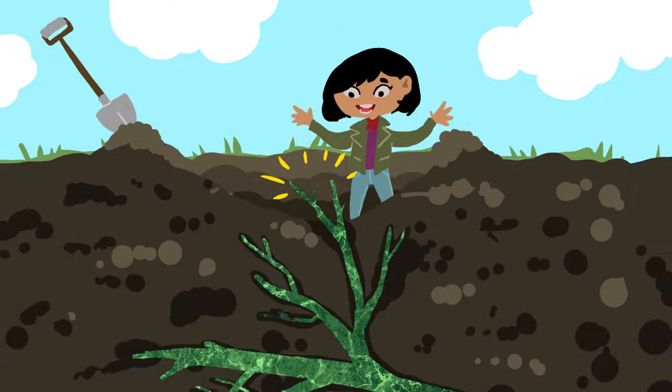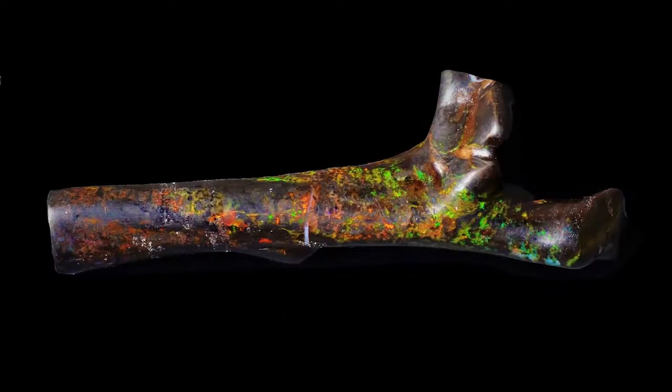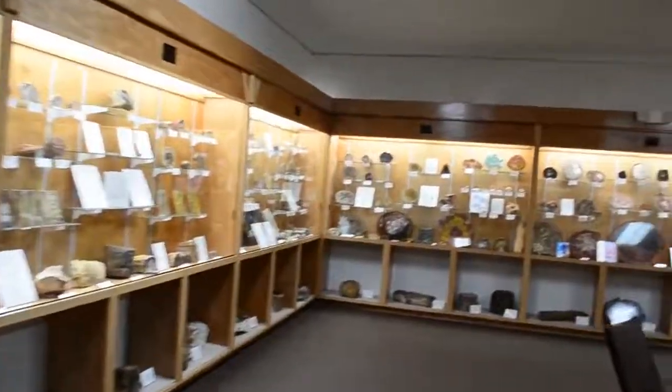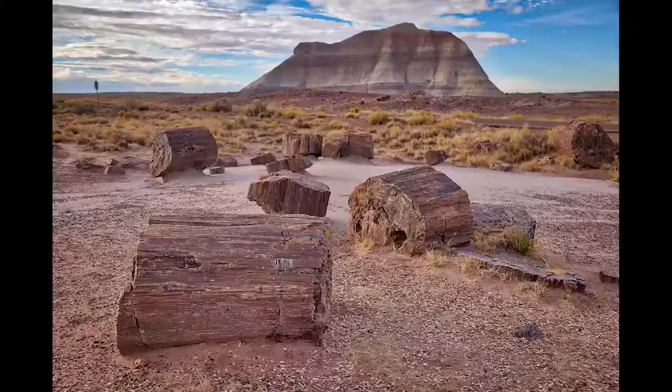All it took was a lucky geologist to dig it up, and voila! This type of petrified wood is called a limb cast. There are other types of petrified wood as well. We have just a couple in our petrified wood hall, where you can see this giant redwood slab. It grew millions of years ago when the redwood forests were in Arizona rather than California. But that's not the only type of petrified wood either.